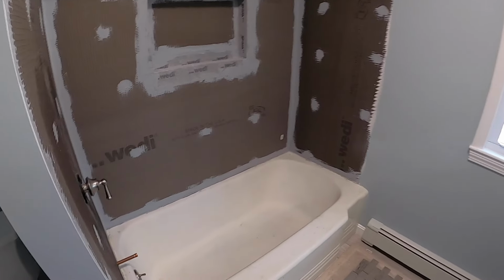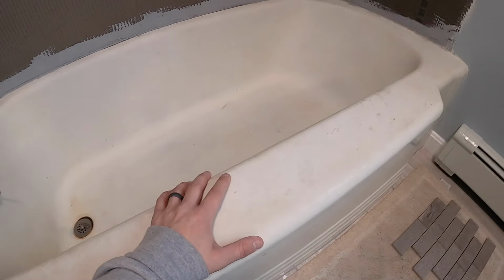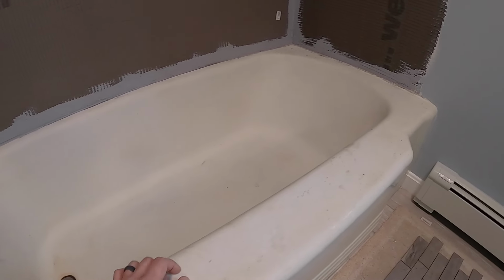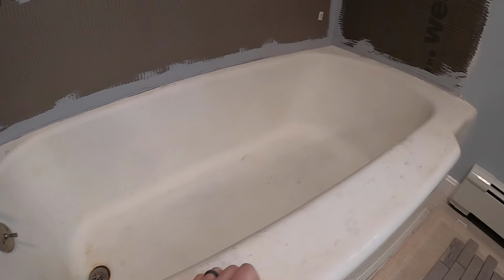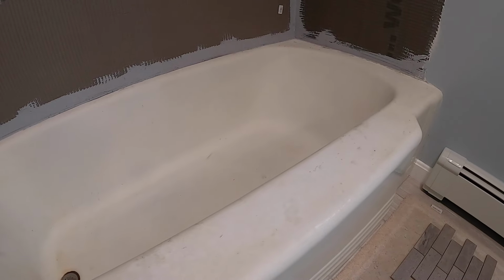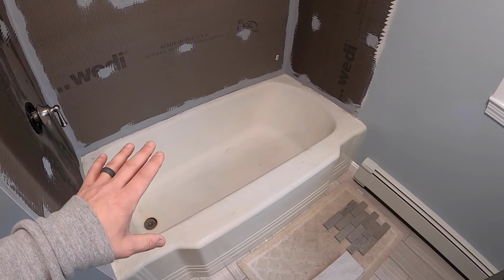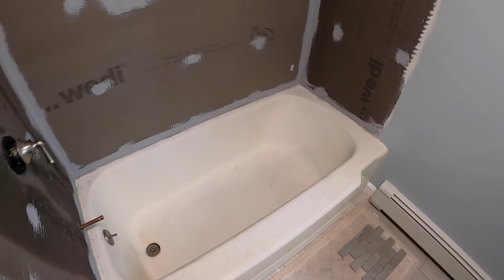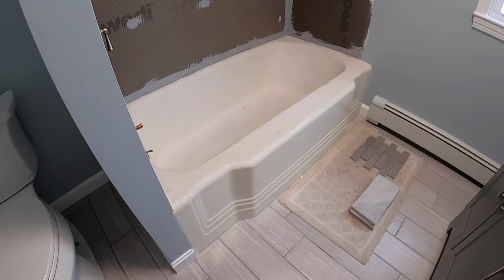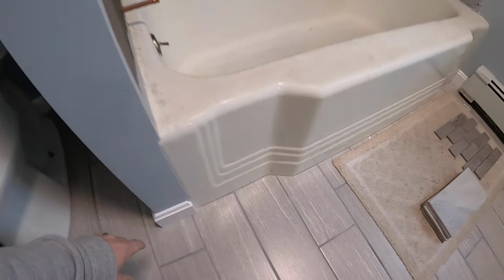Let me start out by saying, I've mentioned it before, but this tub is being refinished. I'm going to have a company come in and spray it, sand it down, spray it. I know it looks bad now, but it's going to look brand new when they're done. And the reason I kept this tub is because it's cast iron. It's a nice big tub, and they just don't make them like that anymore. And if I didn't have to buy a new one, I didn't want to. So I like the look of the tub. I think it's going to look great when it's like this nice bright white.